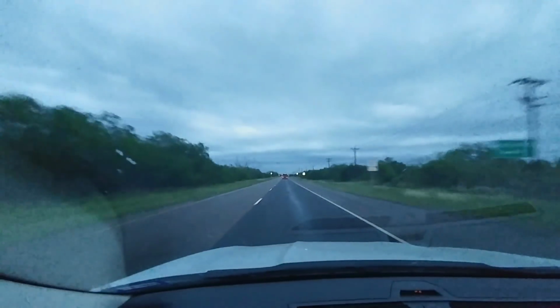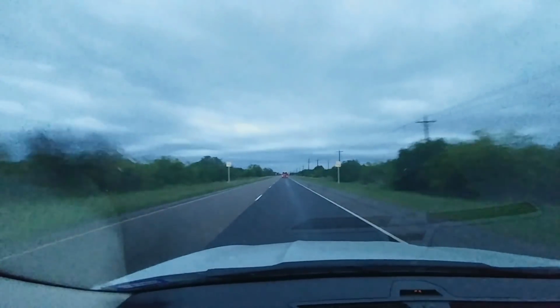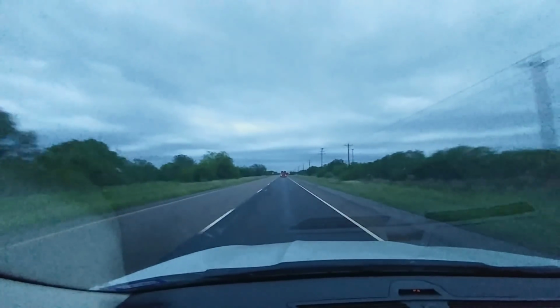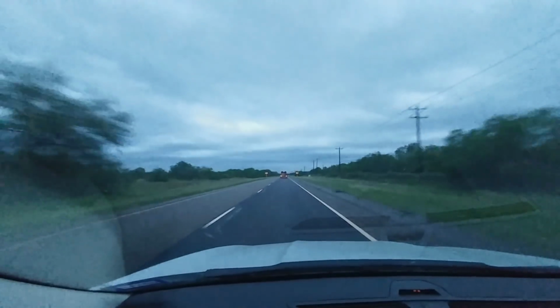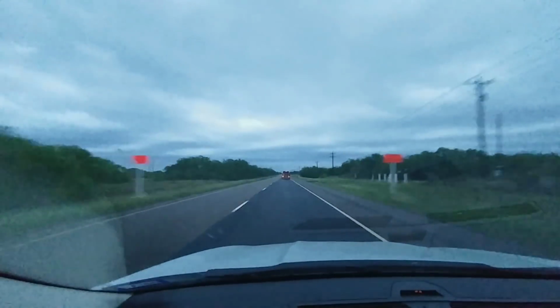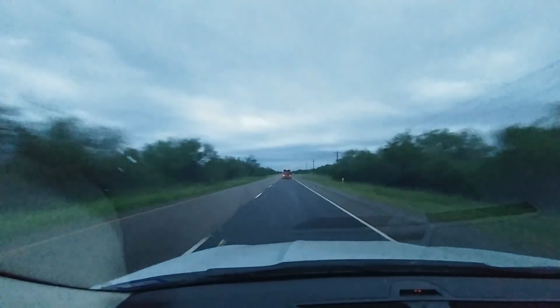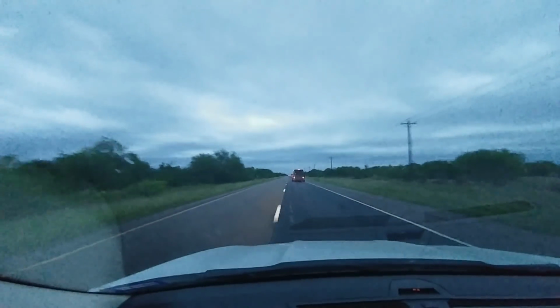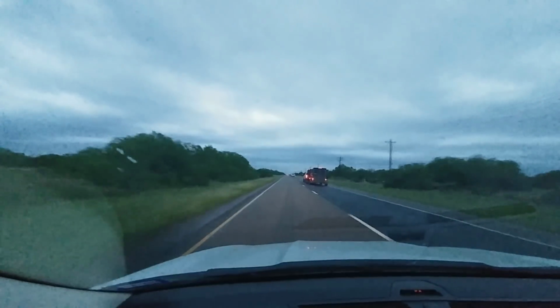What's going on, guys? So the reason I am filming right now is because of this truck that's in front of me. Looks to be a 2017 or 2018 Chevy Silverado. It's a Duramax because it has the front ram air on it. But it's hauling 2 horse trailers. Now, neither trailer is that long. They're both relatively short trailers.